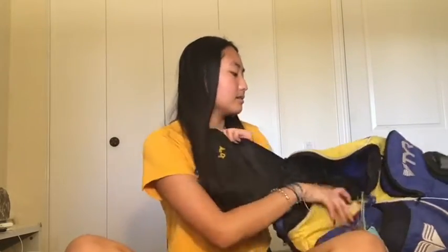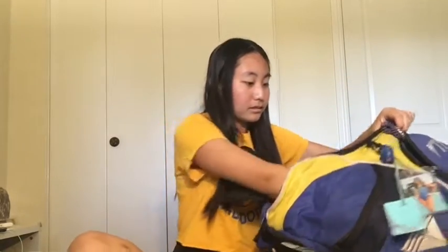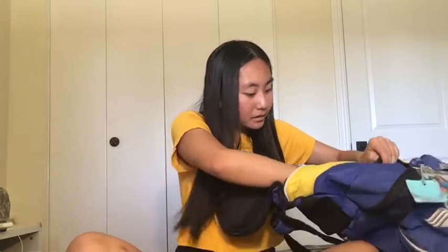And then, so these are for my paddles, which I want to do another video on what is in my wet bag for swim, which has all my actual equipment and stuff, but these go for paddles. I don't know why they're in here, but I think that is all in my swim bag.